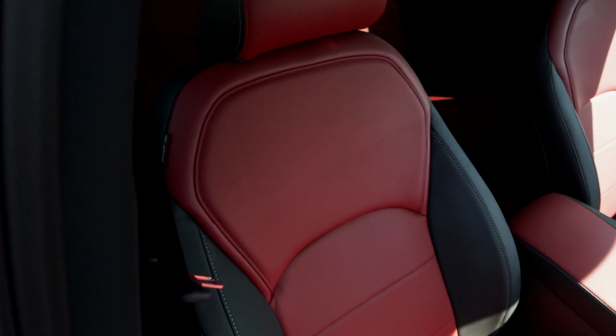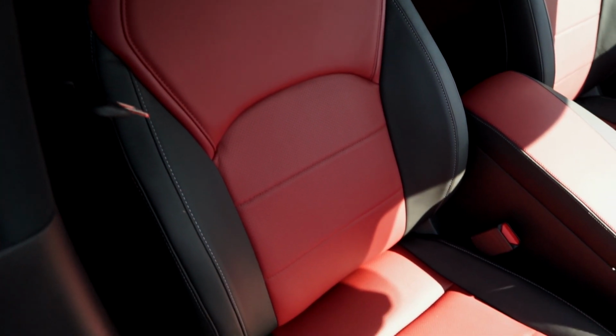Now, with the Sensory package, you do get the Monaco red seats with the two-tone, with the black accents and the red seats. I think it offsets the contrast very nicely, especially with the black headliner. And overall, it does give the vehicle a better look.